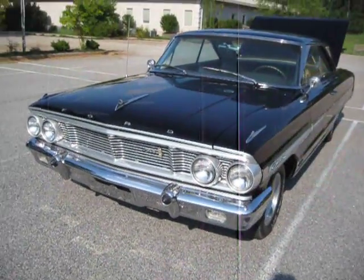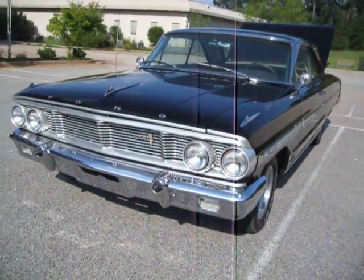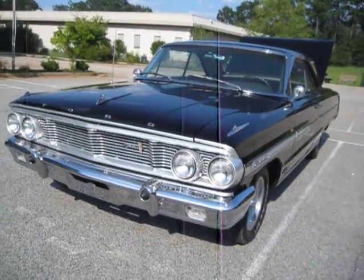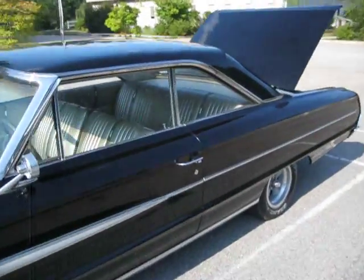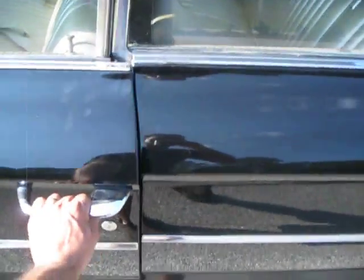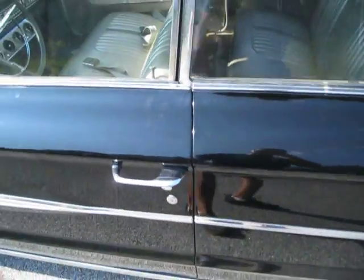If you want to go back and watch in the video again when I just shut that door, I'll re-shut the doors. Just showing you the body lines again. Arrow straight down. What I was saying, you hear those doors close, listen. I mean, awesome.